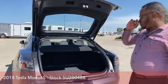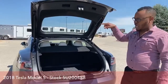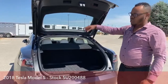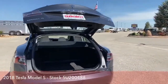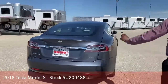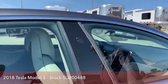You have two or three options for closing. You could actually close and open the tailgate through the touchscreen on here. You have the option here with the button on top as well to close, or you could just close it with the remote. Double click on the remote and it actually closes on its own. Bam, just like that. Okay, so that was camera number 3. On the opposite side, you have the same thing here. Camera number 4.